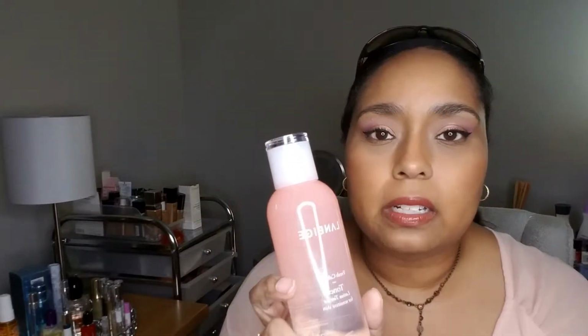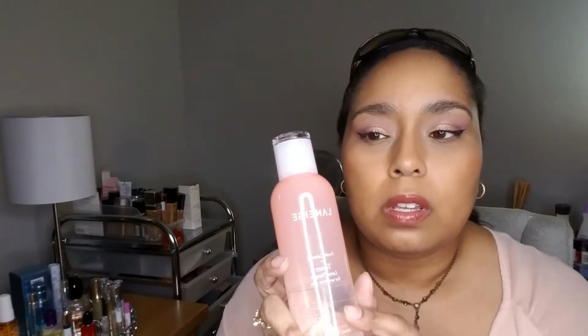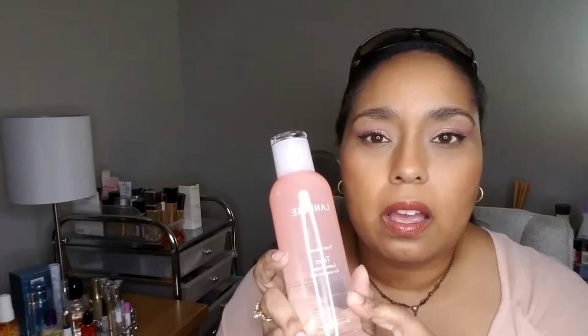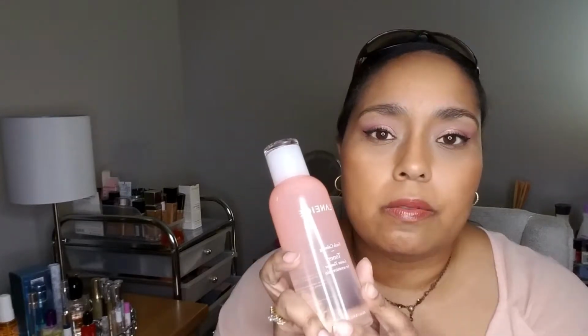The next one I haven't used for as long, and it's by the brand Laneige. It is a fresh calming toner. Now, I think because I haven't used this one for as long, I'm going to continue testing it, and I think I want to do an all Laneige skincare video, or at least the ones that I've tried. As I've tried a few, and there's a couple other things that I do want to try.